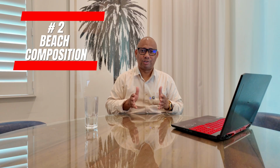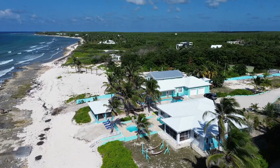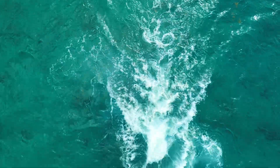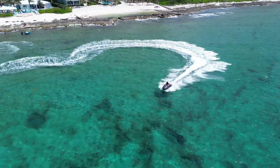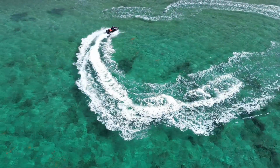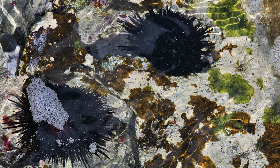Number two is the beach composition. All right, even though the Bay has a large stretch of sandy beach, there is a combination between sand and rock within the beach. The water there is beautiful, perfect for a lot of things like snorkeling, diving, jet skiing, kayaking, and other things. I'm going to tell you about that later. The entrance to the beach is rocky, so you are recommended to wear sea shoes or some kind of protection. Also be aware of the sea urchins that you could find within the rocks going into the water. Other than that, everything is beautiful, but you need to know this before booking this property.